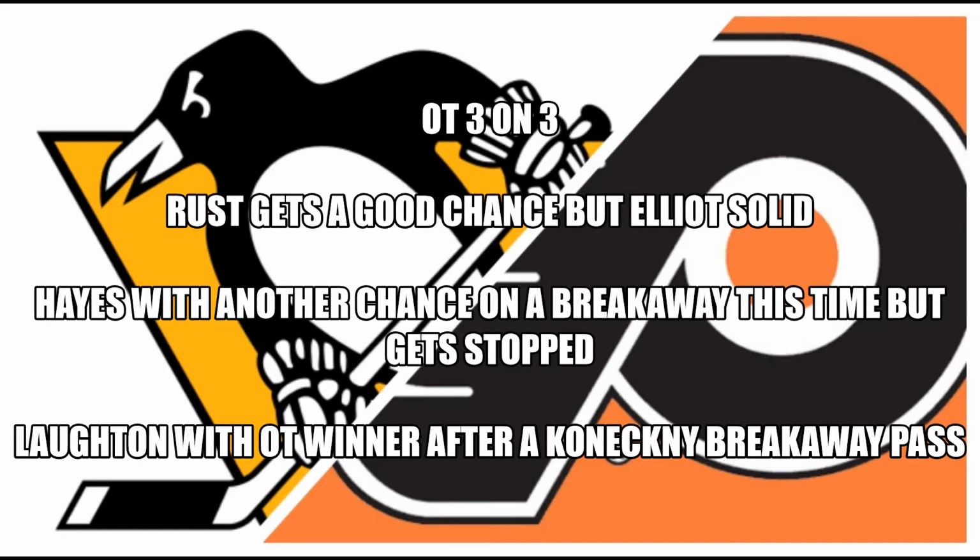I forget who passed it to him. I think it was Giroux. And Hayes turned to his right side, sorry, and picked up that puck. It was really nice. Nice little deke, but he's stopped as well. And then it's Travis Konechny, an amazing pass from about his hash marks to the opposite blue line. Lawton brings it down. Nice little sauce pass, brings it down, and he goes over the blocker side high. Goal, 3-2 Philly win in OT.